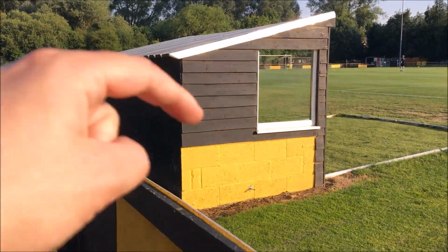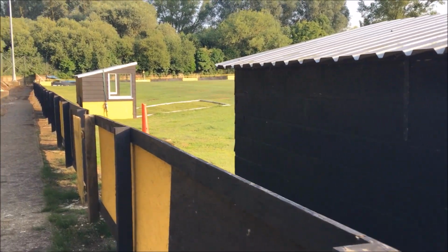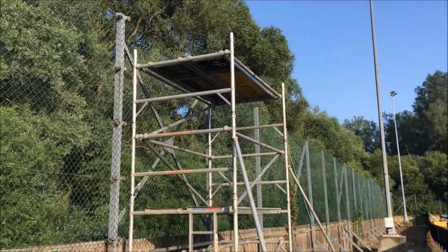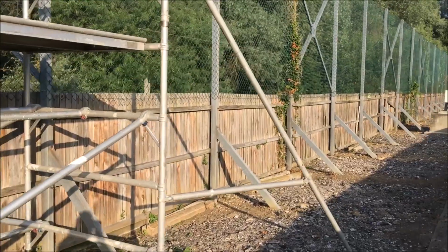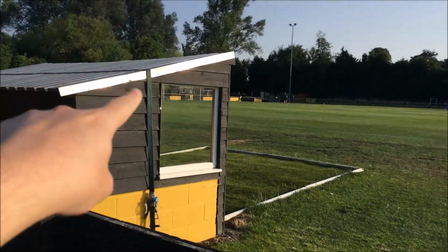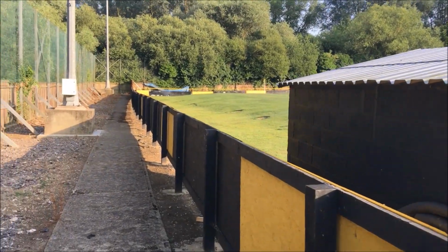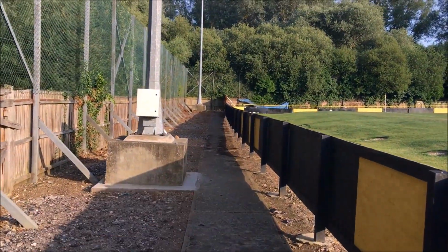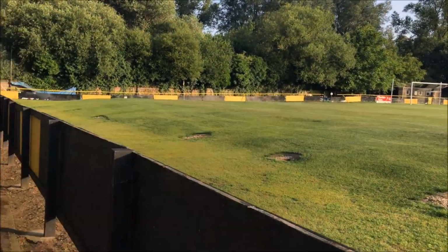So made of stone and then wood. That's a proper window as well. Fair play. Fair play. And then we're going all the way down to the end here. So we have some kind of, I would presume, some sort of media top part where you can put some cameras up. I'm not entirely sure, but yeah, so that's the home dugout and that's the away one. And if we could just about see their view back on the ground itself, and I can already see that right at the end here it has been blocked off as well. So basically that whole area behind the goal here is all blocked off.